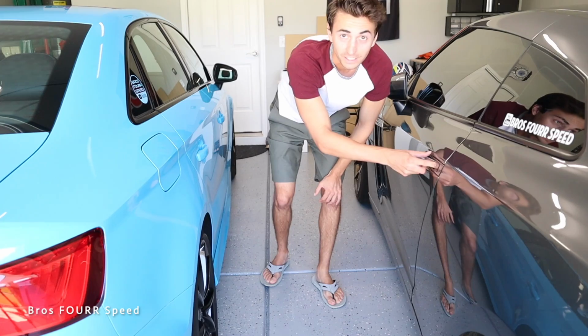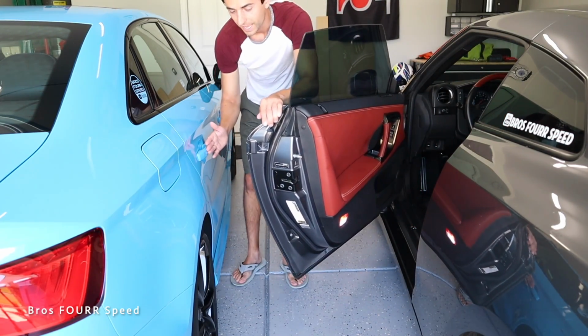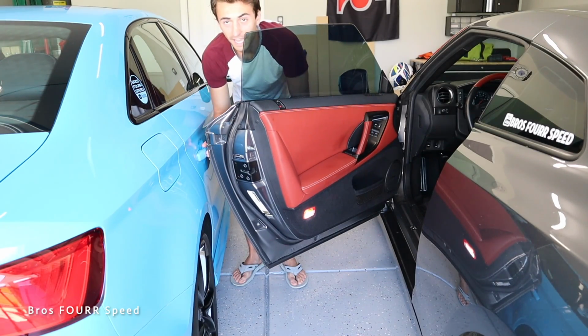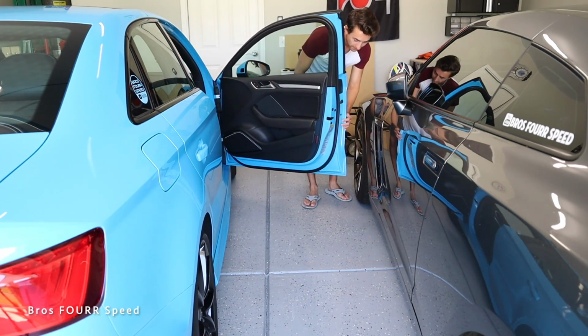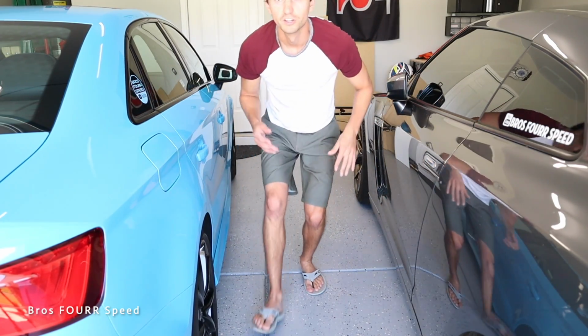Now on the GTR, it's pretty normal. It opens and then right there it stops. However, if I open it up anymore, it's just going to fly into the Audi because it has presets. So the fact that these doors open up wherever I want to stop them is just such a nice feature, especially when you have it really close to the car next to you.